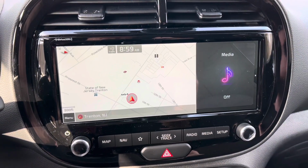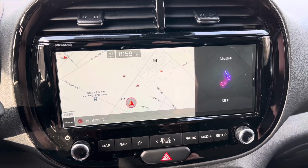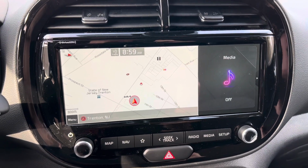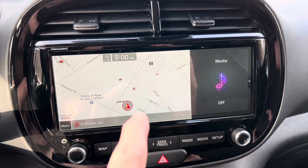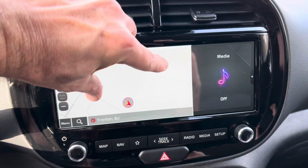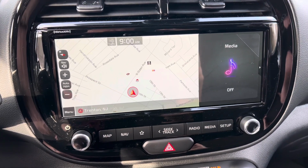Moving to the head unit, we have the standard 10.25 inch Kia Infotainment System for this GT line trim. In the lower trims of the LX and S, you would get an 8 inch. So the GT line does give you a larger screen with dual panel capability, which is nice. It is a touch screen, which is nice and responsive. You do have Apple CarPlay. You do have Android Auto.